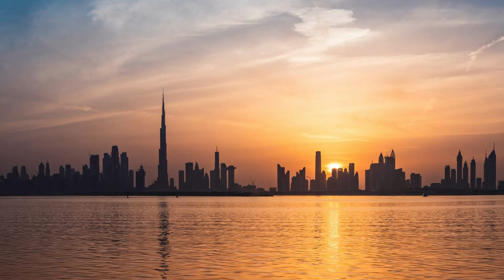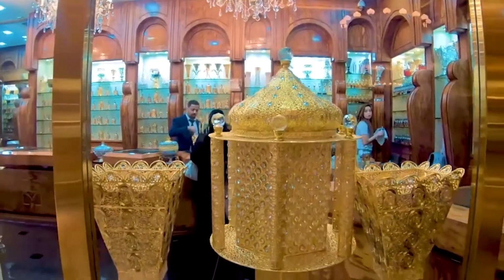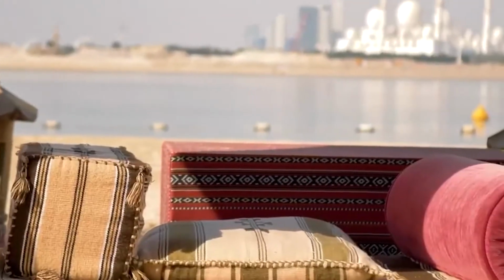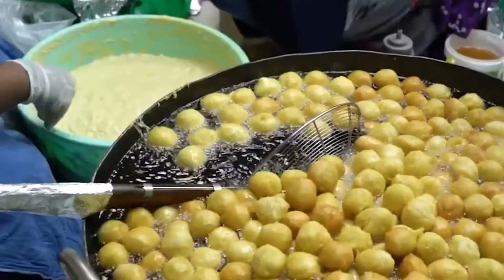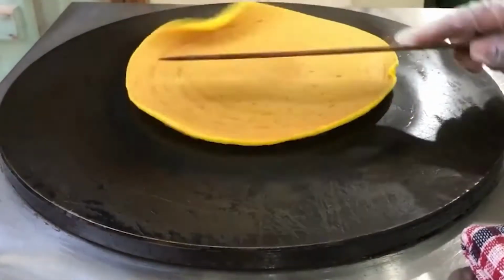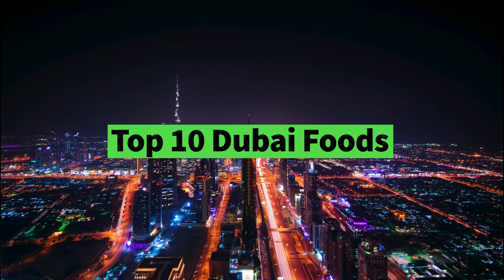Dubai, the land of pearls and oil on earth, is an attractive destination for traders. A cosmopolitan and wealthy city where foreigners love to visit exotic places and enjoy their famous cuisines. If you get a chance to visit Dubai, don't forget to recharge with their cuisine that is full of flavors, ingredients, and spices. Today we are taking you on the trip of top 10 Dubai foods that you must try.